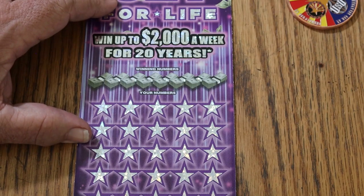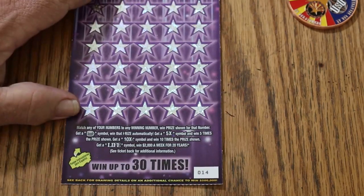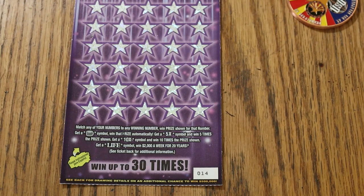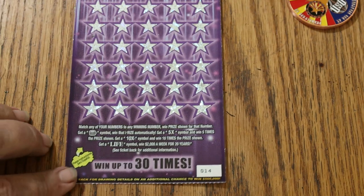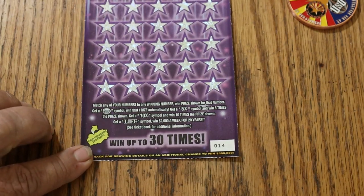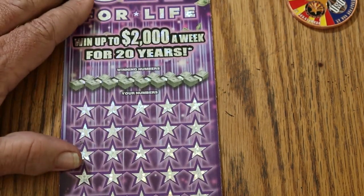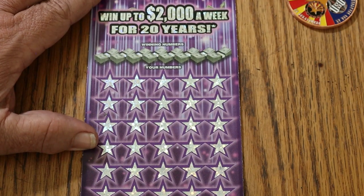$20 set for life. Odds are 1 in 3.01. And I want this. What's this one here? Match your number to winning number, win prize shown, get the money, get the stack of coins for the prize 5 times, 10 times, get a life symbol and win $2,000 a week for 20 years. Okay, I like that. And it is possible to get a manual win all. So, life symbol would be very nice, wouldn't it? I'd be getting a Colorado pension. That would be very nice.